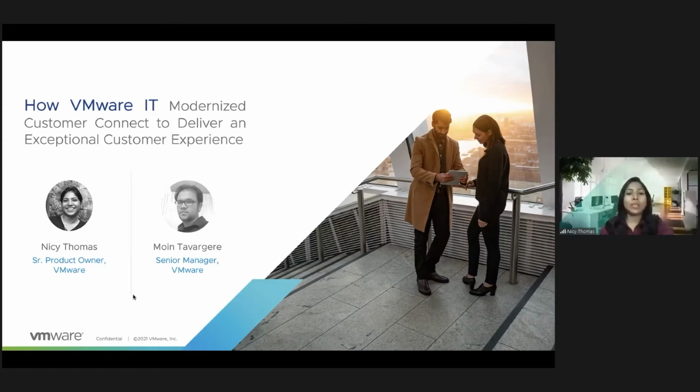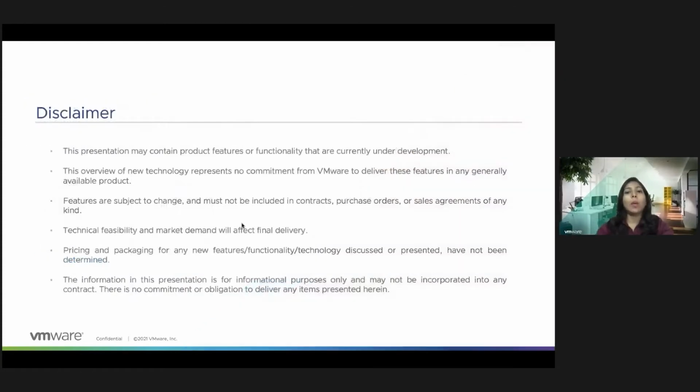We would like to welcome you to our session today on how VMware IT modernized Customer Connect to deliver an exceptional customer experience. Before we move further, a brief glance here at the disclaimer section is advised.